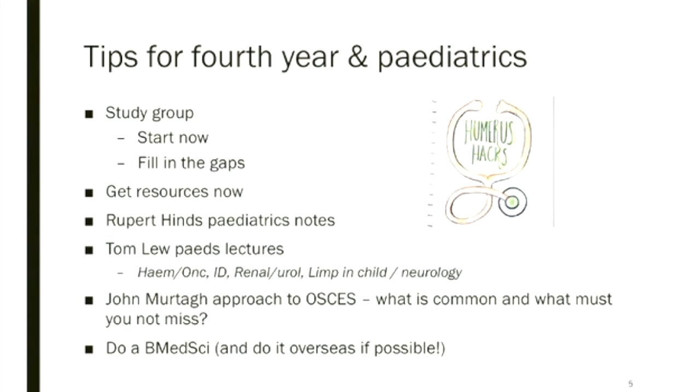Get your hands on resources now while it's early, so that you don't have to worry about that later. In terms of paediatrics specifically, Rupert Hines is a gastroenterologist at Monash who, from his tutes, there's a set of notes that someone made. If you can get your hands on a copy of those notes, they're really good. I've just chatted to Dinesh, and I'll pass on Tom Liu, who's a couple of years older. He did some peds lectures when I was in fourth year on those topics, and he was great, so I'll pass it on to Dinesh, so you should have a listen to those.